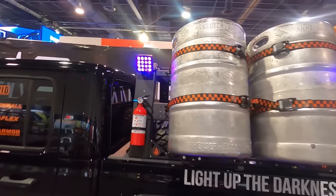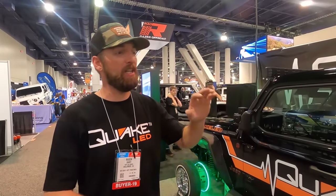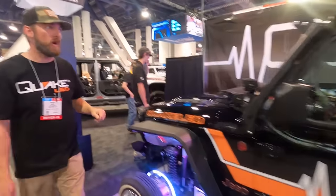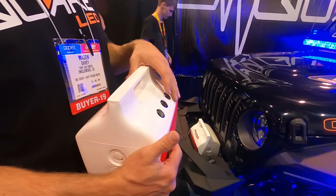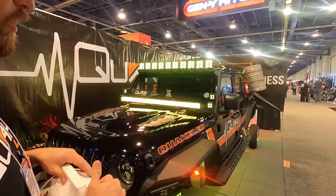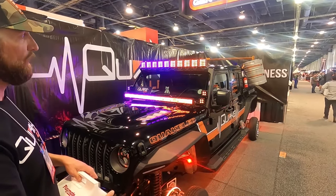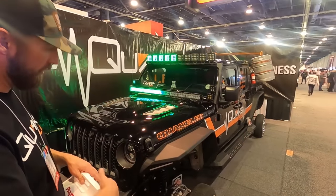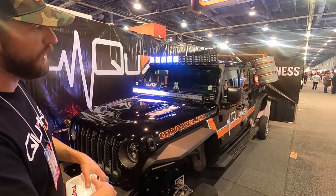So tell me about the lights. So we are Quake LED. We're out of Denver, Colorado. We make lighting and lighting solutions for a lot of different applications. This particular truck, we have what's called our quad lock box on. And what a quad lock box does is it integrates all your lighting solutions together. You have your courtesy lights that come on when you hit your key lock or open your door. Then you have your designated channels for indicators, so your flashing ambers also hit the rock lights and the wheel lights, so everything flashes. And then you have your brake. Any rear-facing light will turn red when you hit your brakes, or also flash red when you're turning.